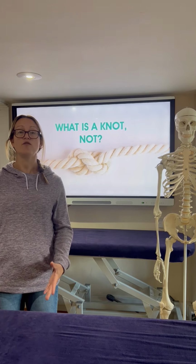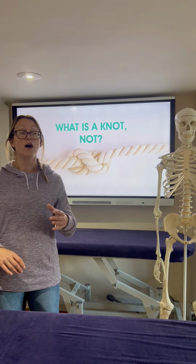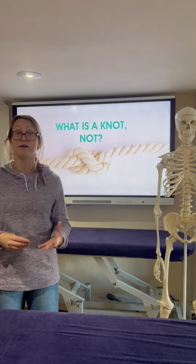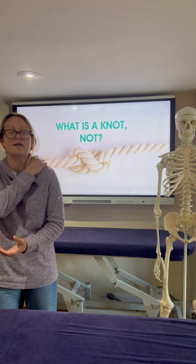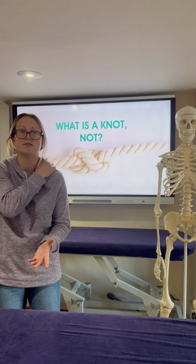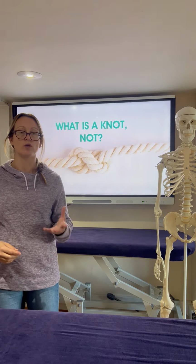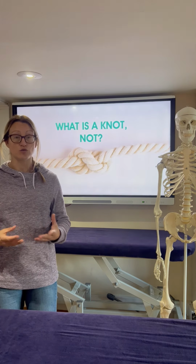Okay, so as therapists, be it a sports massage therapist, be it a holistic therapist, I would put money on the fact that all of us have had situations where clients have come in and they say to you, oh, my back, my shoulders, my neck, they're full of knots. Taking a step back from that, can you put a knot in a muscle? No.